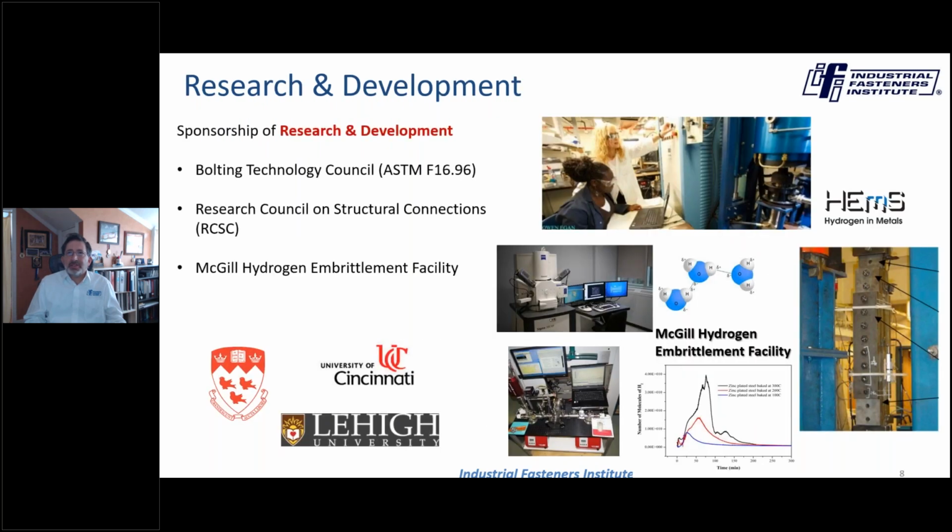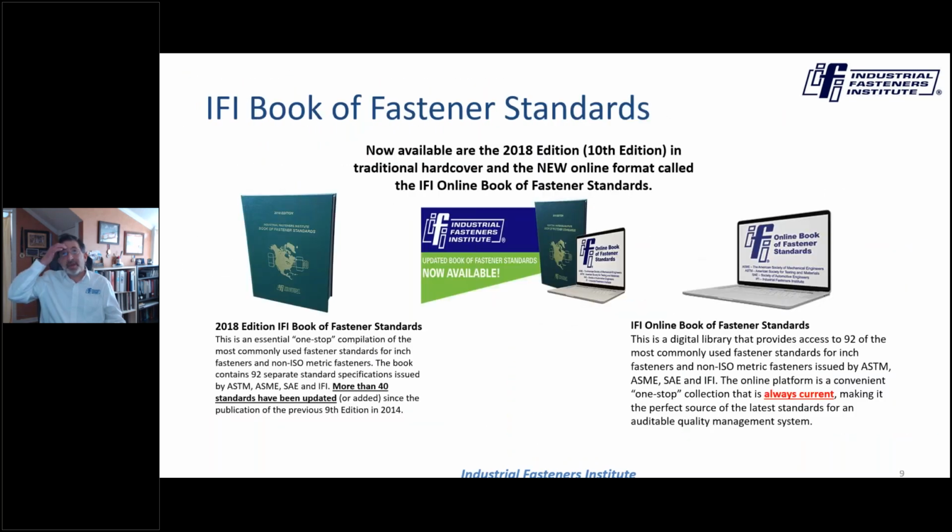So I'm going to skip these slides and move to the heart of the matter. This slide is a bit outdated as of today. It's showing the 2018 edition. You can scratch that and move to the 2021 edition, which is our 11th edition of the book. That's what you see on the left of your screen. It's the hardcover book. This new edition is a black hardcover, and it contains 96 standards. It's a compilation of ASTM, ASME, IFI, and SAE standards.